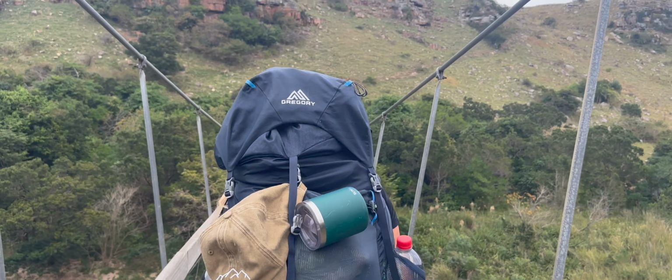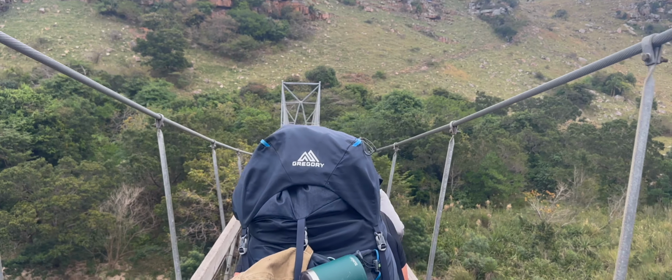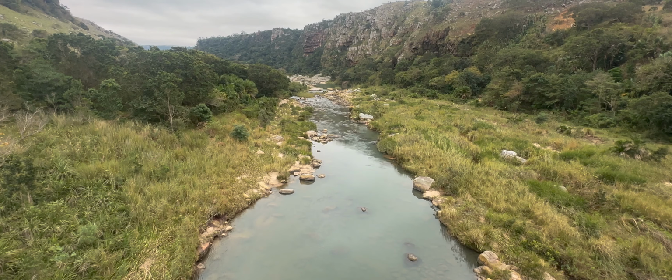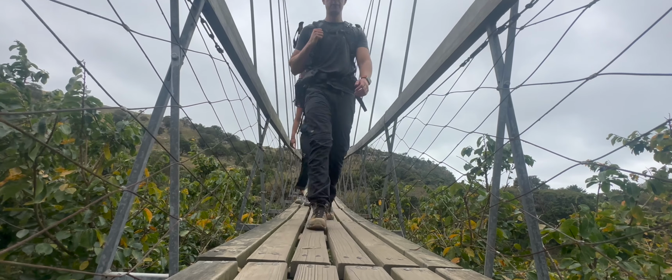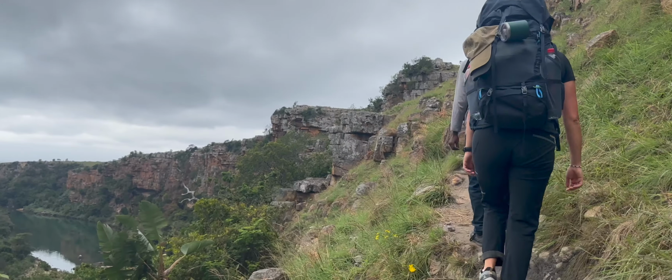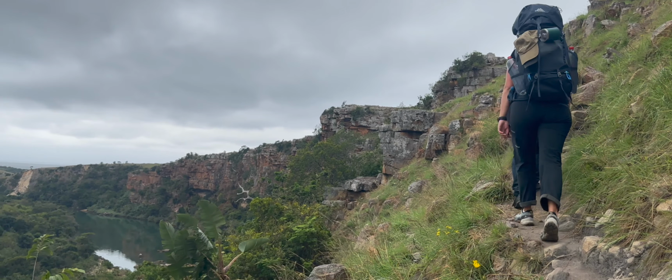It's hard to put into words this hike through Pondo Land, which took us from Port Edward, starting at the Wild Coast Sun and ending at Mbotyi, just 30 kilometers from Port St. John's, taking us 4 days with 75 kilometers traveled.